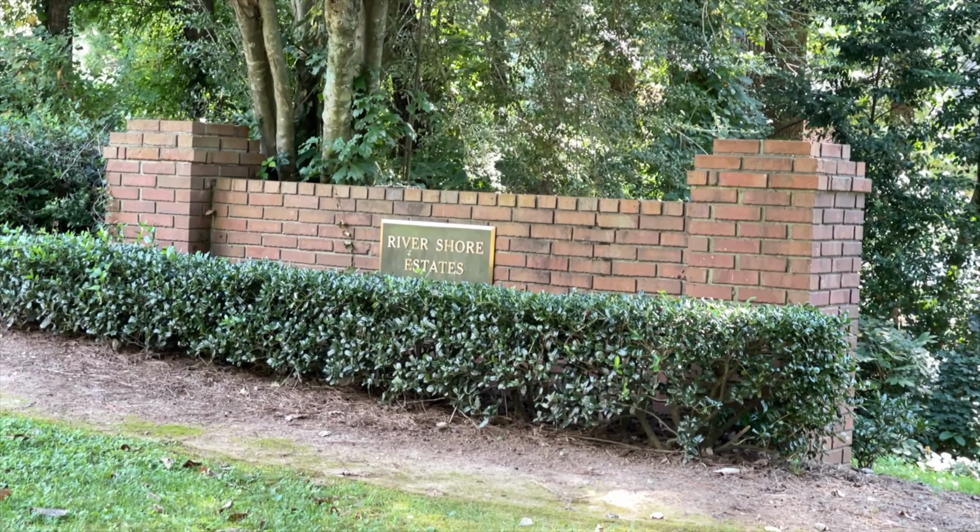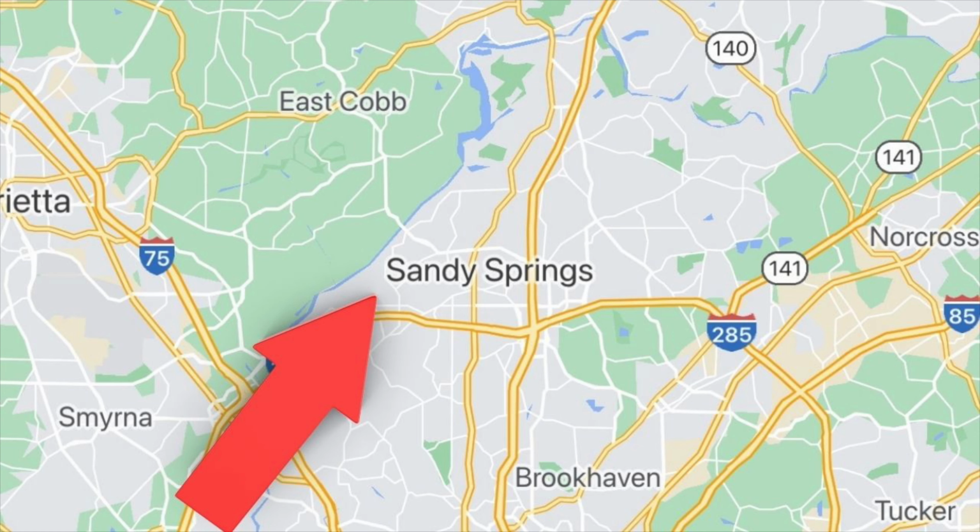And lastly, River Shore Estates, right off of Riverside Drive, very close to the Chattahoochee River. One of the biggest draws to this neighborhood is just how close it is to the river, a very established neighborhood with mature trees. Let's take a look at the neighborhood.